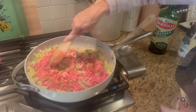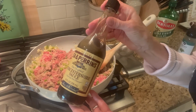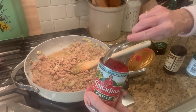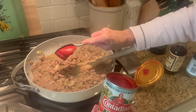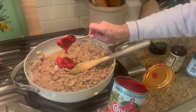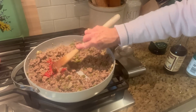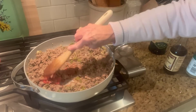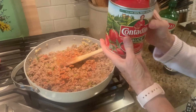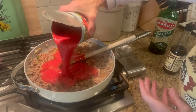So I went ahead and cooked all that together, mixed that all up, and then I'm going to add some Worcestershire sauce to that mixture. And then once the meat is cooked, I added in a couple of tablespoons of tomato paste. I like to add that to the hot mixture so that the tomato paste can kind of melt in there and then spread evenly throughout the mixture. Once I added the tomato paste, I put in about 2/3 of a large can of tomato sauce.